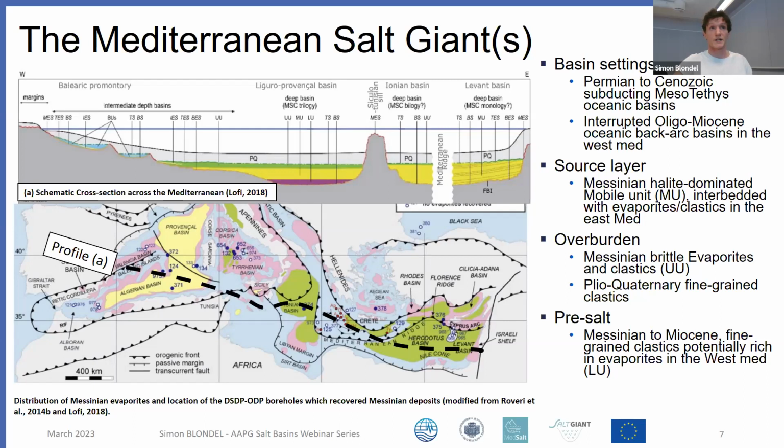If we look between the west and the east, here on the front, you have a schematic section illustrating the differences between the west and the east. And you can see that in terms of facies, we can finish with a trilogy from the west with at least 3 distinguished layers of evaporite assumed, and the succession from the east, which is salt dominated.